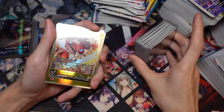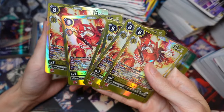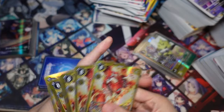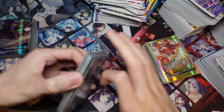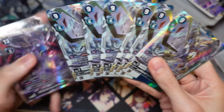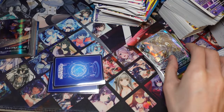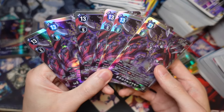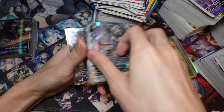And here is where the tragedy starts. We pulled 1, 2, 3, 4, 5, 6 copies of Burst Mode. That's right, 6 copies. And of course, with Burst Mode, of course we're gonna see his buddies. Impaledramon Paladin Mode, we got 6 copies of this. And of course we're also gonna see Dexdor Goromon. 6 of these. Why couldn't it be 6?